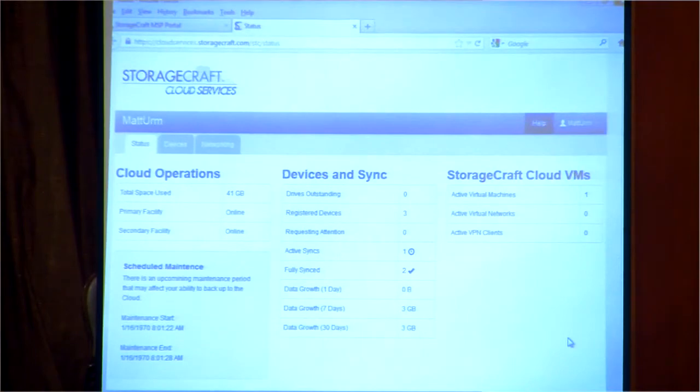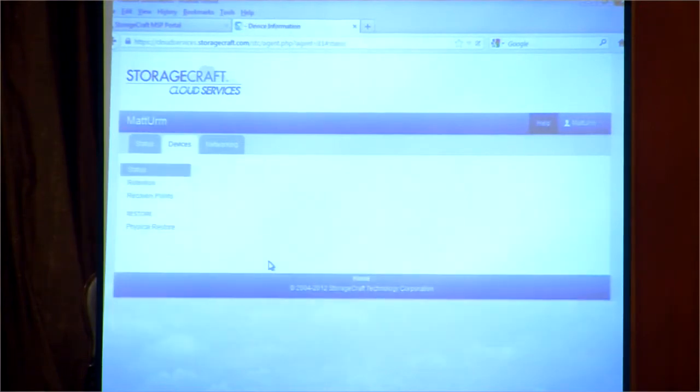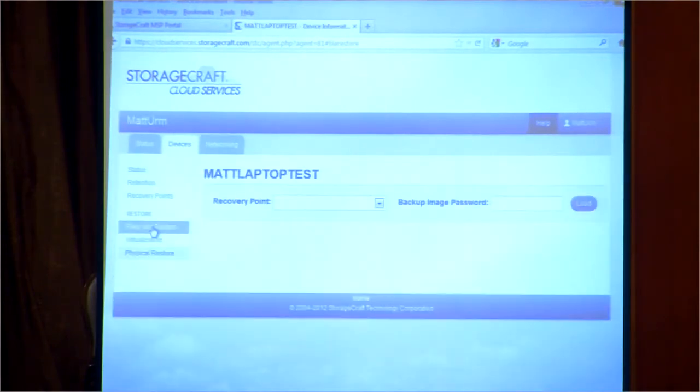And Dave, if you jump over to devices, once these devices have been replicated to the cloud, we talked about the ability to do a simple file and folder restore. So if we just go ahead and select that MATU laptop test, and then go over to File and Folders. Select a recovery point. Type in my password, which is blah, blah, blah. Password is the password. Dave knows that.